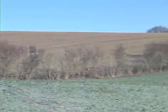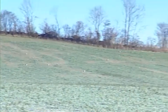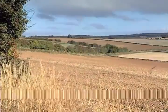Above all though, despite its classification as an agricultural pest, the wood pigeon makes truly great eating and provides top quality sport year round to many thousands of shooters.